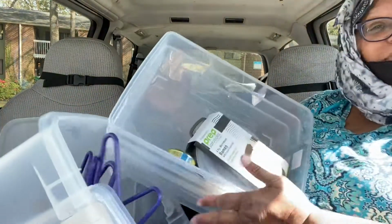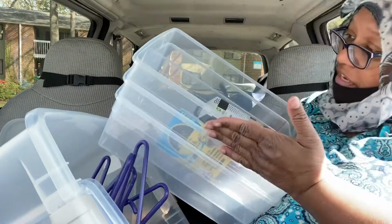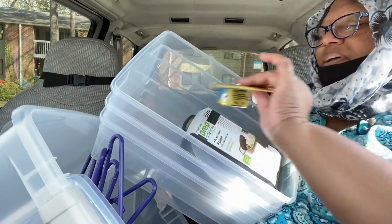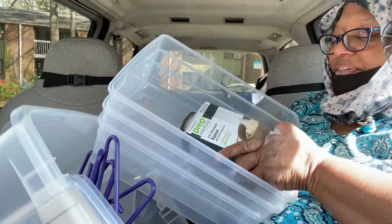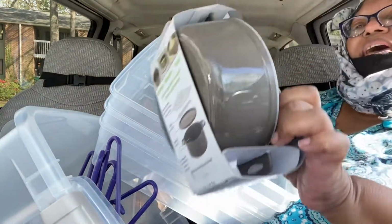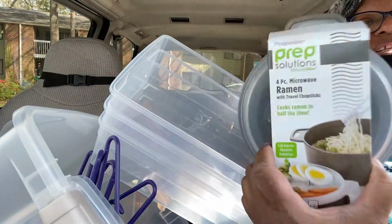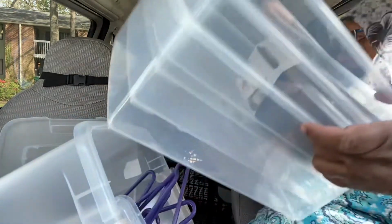These are shoe boxes, and these fit men's size 13 shoes. These are some little tacks that I bought. This is a microwave ramen noodle cup. You can microwave your ramen noodles, and it has travel chopsticks that go with it too.